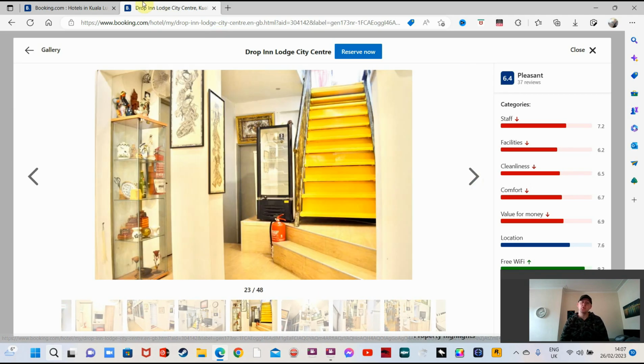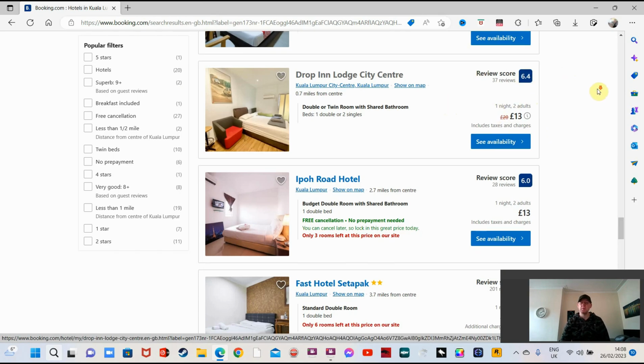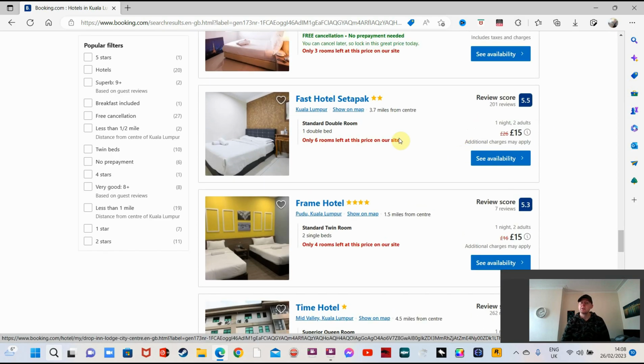So that is the drop-in lodge city centre in Kuala Lumpur for £30 per night, and that's been rated 6.4, which is not very good. You've got the Ipoh Road Hotel, which has been rated a 6, and that costs £30 per night. You've got the Fast Hotel Seti Pack for £15 per night, and that's been rated a 5.5.